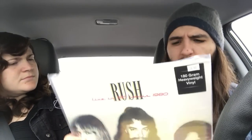And then I picked this one up, as you saw towards the end of the visit. This is, being very careful with it, Rush Live in St. Louis 1980. So I had a Blue Sparkle version of a portion of the show. It's not the whole thing, but I really wanted to get the whole show. And there was another record put out by the same label that had put out the Blue Sparkle version, but it was kind of hard to come by.